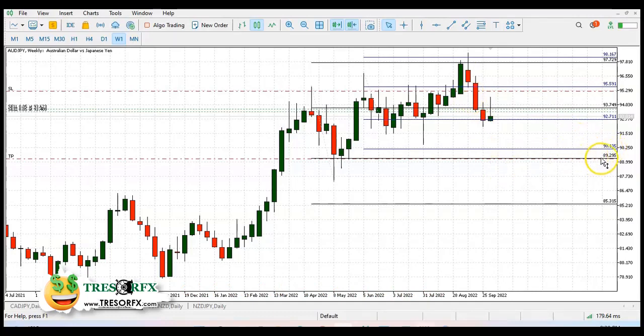90.13 and 89.29. I actually think price is going to go beyond 89.29. It's just the safest spot to aim for. It's probably going to chase the previous major low, 87.30. Imagine that. So that's almost 600 pip from what we're trading right now.